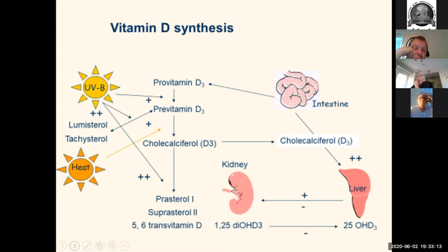The other side to the coin, worth mentioning, is that if you make vitamin D in your skin due to ultraviolet light, you cannot overdose. If you get too much sunlight, it breaks down the vitamin D. So vitamin D toxicity is impossible with exposure to ultraviolet light. But if I feed too much vitamin D, I can cause toxicity by overfeeding it. So one way is safe, the other way is potentially problematic.